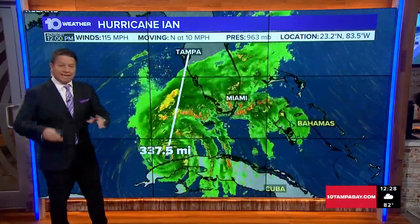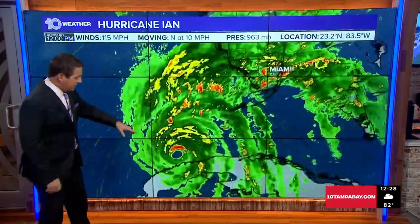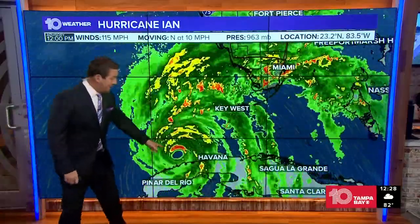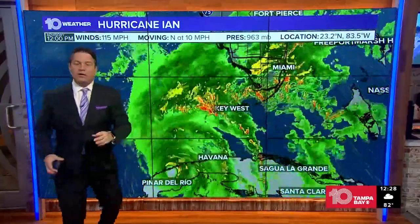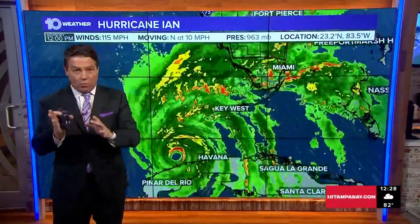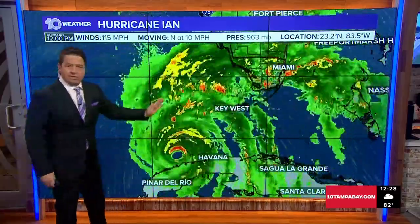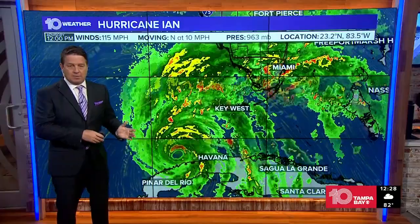And so now we're going to get hourly fixes from the National Hurricane Center on exactly where this thing is, because you can clearly see the eye. Hourly fixes like that tell us which way it's moving. In fact, right now, it says moving north at 10 miles per hour. The movement is actually 5 degrees, which is just a little east of north, which is good news for the Tampa Bay area, because if that goes in south of us, we will have much less of a storm surge issue for the Tampa Bay area.